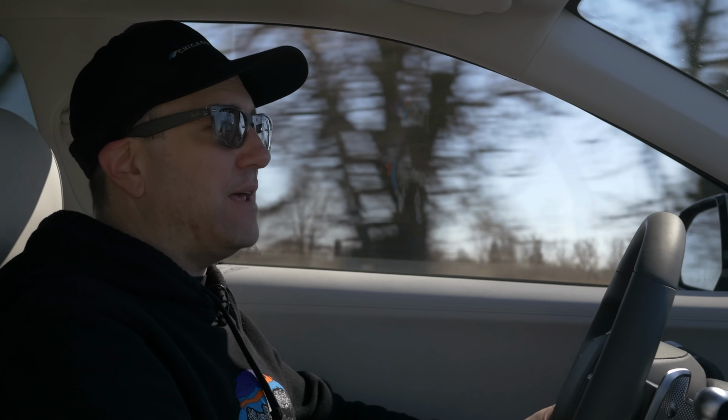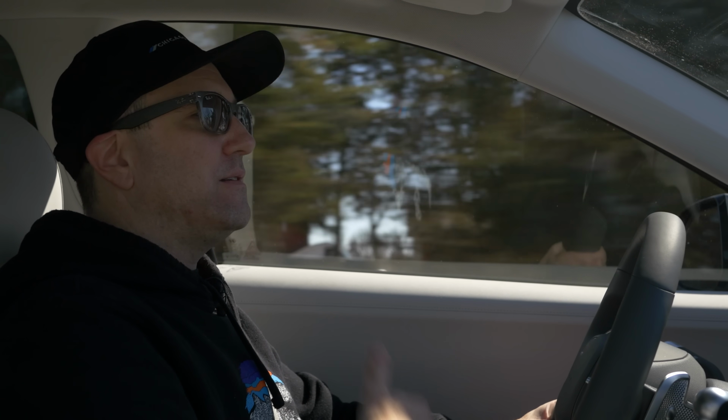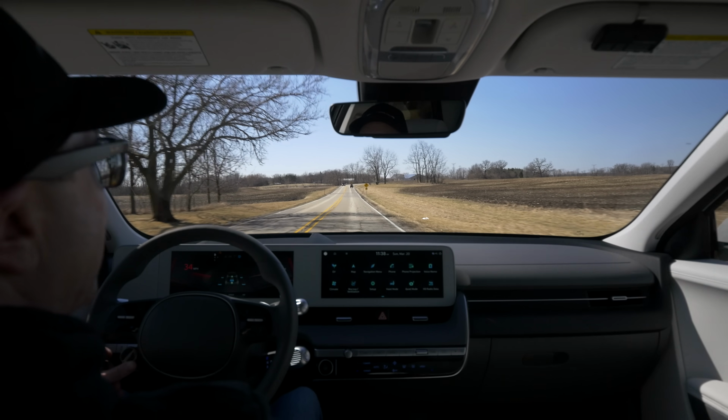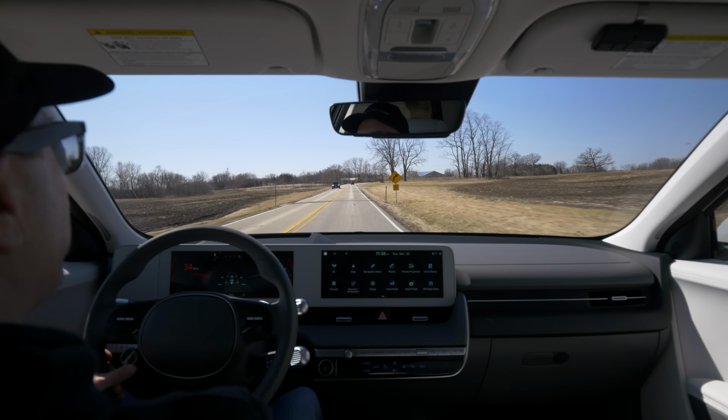For a normal daily driving car, this is so much better in every single category, from power delivery, torque, to initial performance, to usable performance, and of course, it's quiet. There's no rattly stuff. There's no CVT drone. There's no transmission that you have to program.